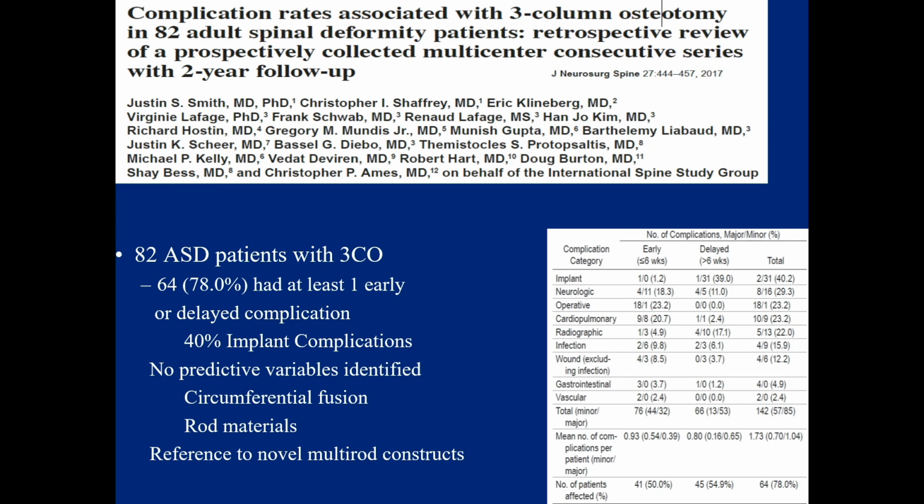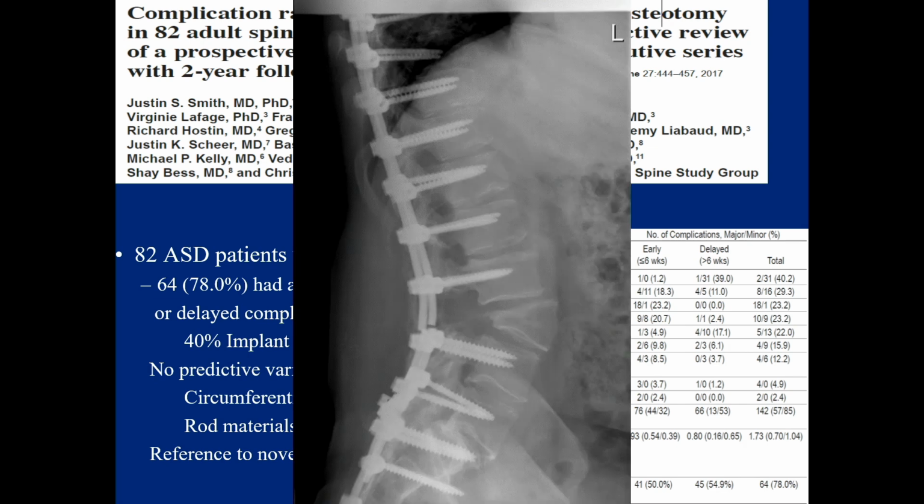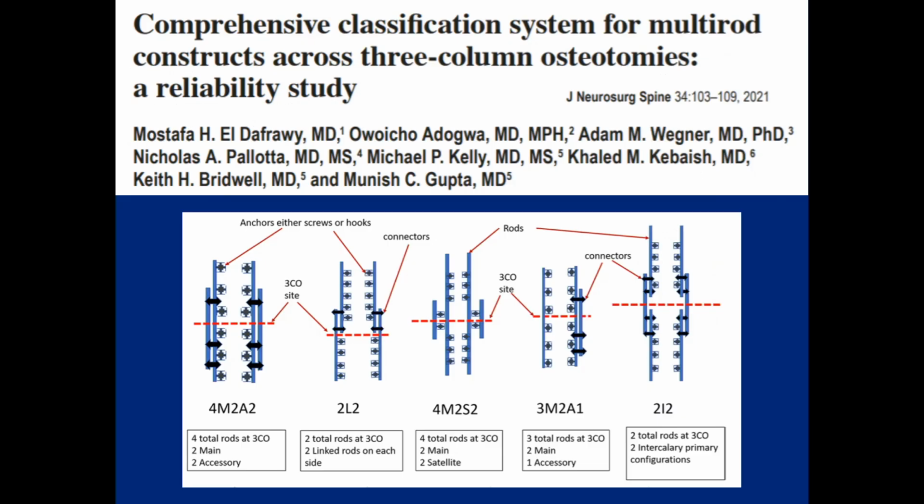Especially in our three-column osteotomies, this is a real problem, where about 40% of patients with three-column osteotomies had implant complications. And this is perhaps a construct that we could have predicted a problem with, in a case done locally in my area, where behind a three-column osteotomy that wasn't fused circumferentially, the rods broke.